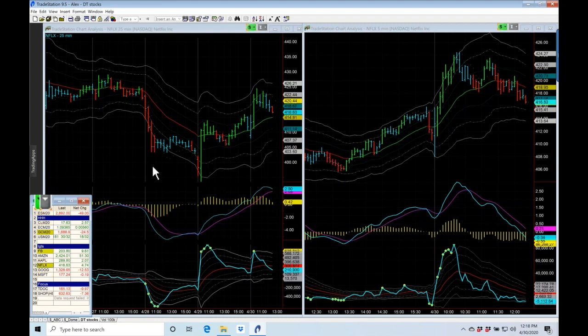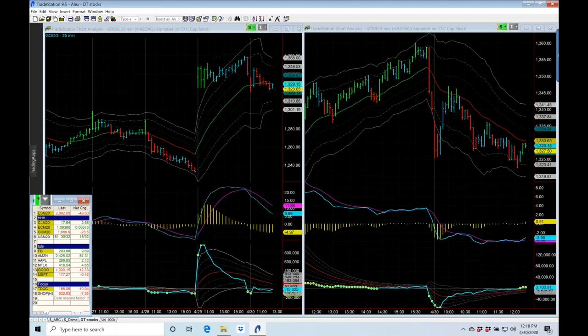Google. And as I said before, I aim to trade the big stocks because that's where the volume is. And you can get in and out with no slippage. If you go to trade some little number, it will skin you at the entry and it will double skin you on the exit.